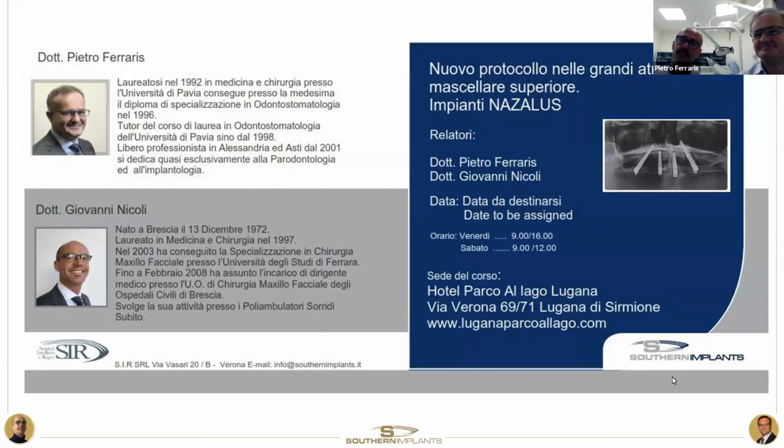Yes, the problem can arise when you have very thin bone and you have to use a 4 millimeter drill for the final preparation only at the crestal level, because in these cases the crestal bone loses its elasticity, so you can break the bone with the implants if you have not done a correct preparation. In this case, you finish with grafting around the implants.